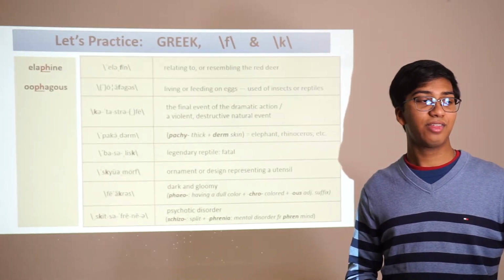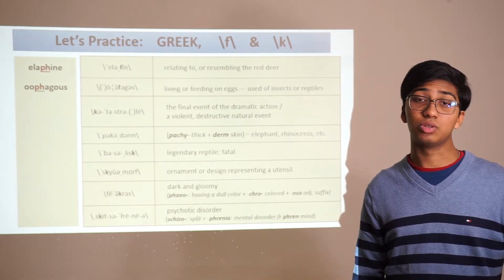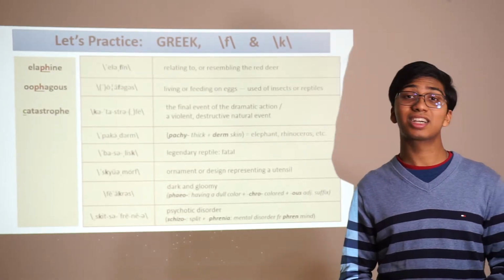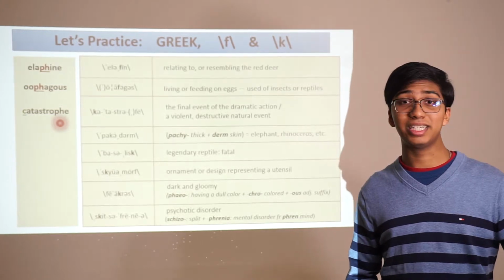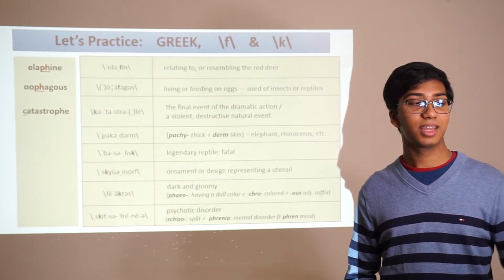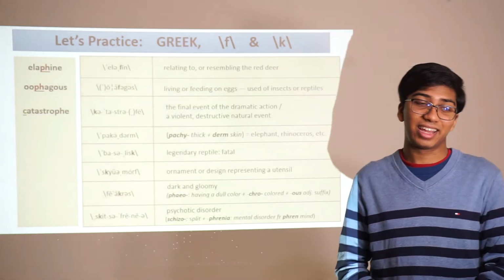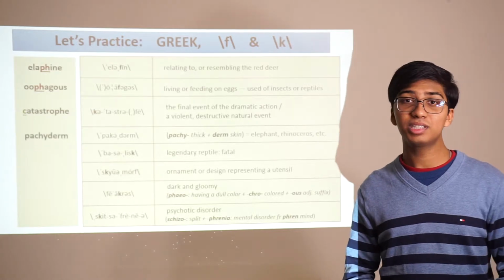Catastrophe, the final event of a dramatic action, a violent, destructive, natural event. Catastrophe is spelled like this. The K sound has a C, and then the F sound over here has a PH. Pachyderm, an animal that has thick skin, like an elephant or a rhinoceros. Pachyderm is spelled like that.